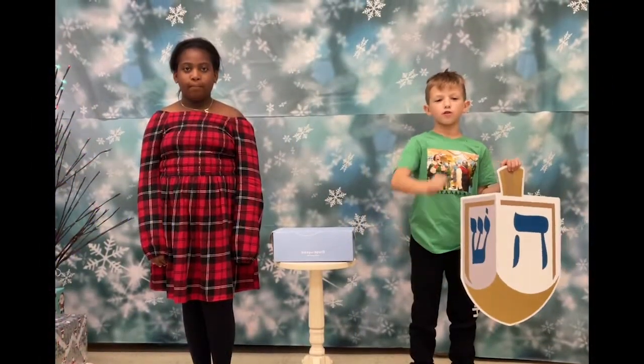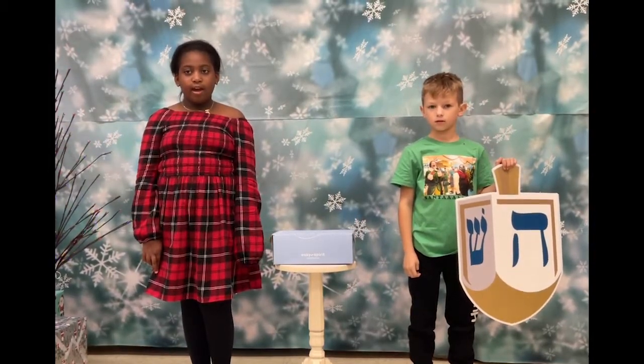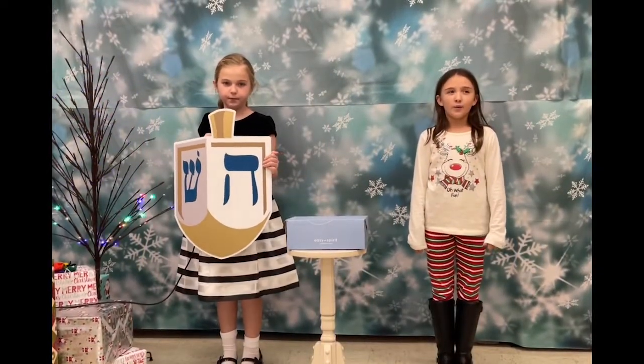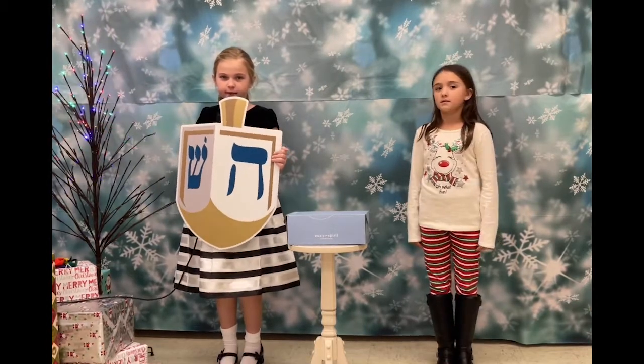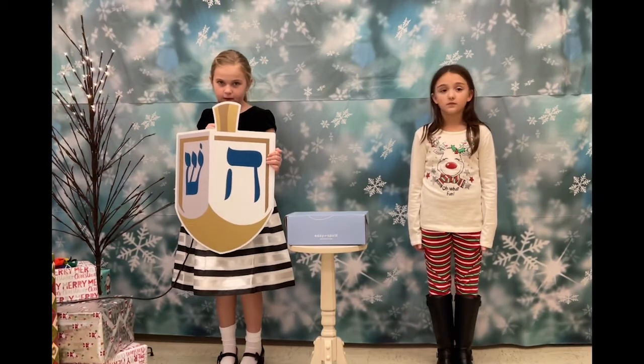Well, the dreidel is a four-sided top with a Hebrew letter on each side. The four letters are Nun, Gimel, Hey, Shin. To play, we need tokens or gelt. We can use pennies, raisins, candy, or even chocolate coins. Depending on where the top stops, you do something different.